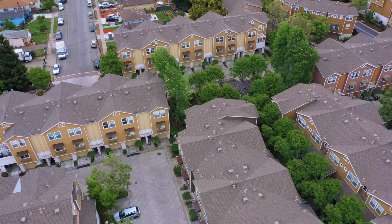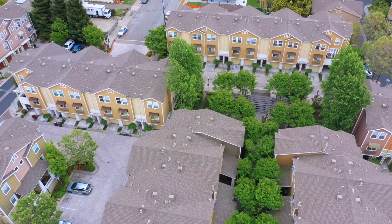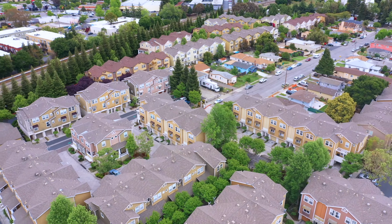And what I love about this community in particular is that it is in a great commuter location. We're right next to the San Mateo Bridge. The 880 freeway entrance is close and it's walkable to downtown Hayward.